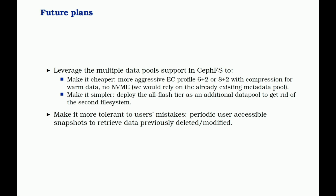We want to make it simpler, as I was saying, no use for us for a second file system, so we want to deploy the flash tier storage as well as the data pool. We also want to make it more tolerant to user mistakes, so provide a periodic, user accessible snapshot, to retrieve data previously deleted or modified.